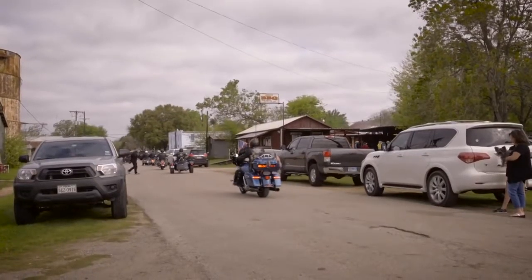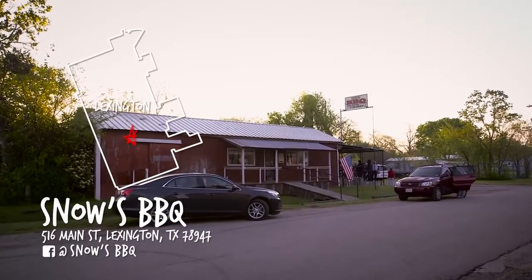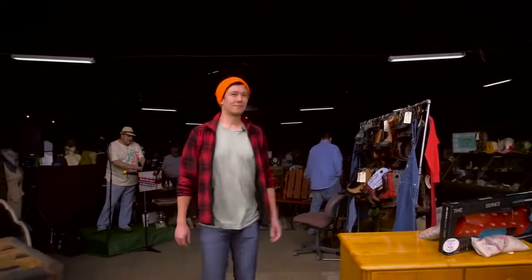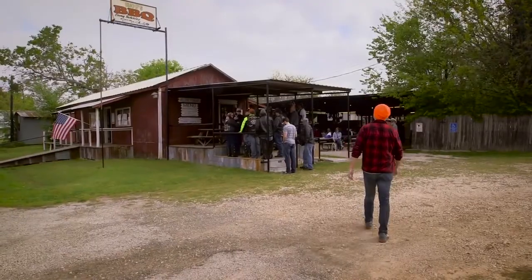There's all different kinds of styles of barbecue in Texas. The Central Texas style of barbecue is very meat focused, usually meat smoked on oak wood. I'm gonna hop in line and get some of this fantastic barbecue that I've heard so much about.